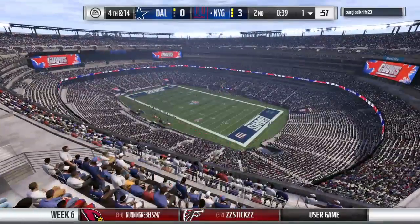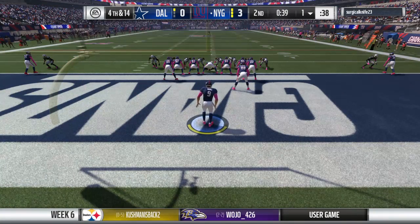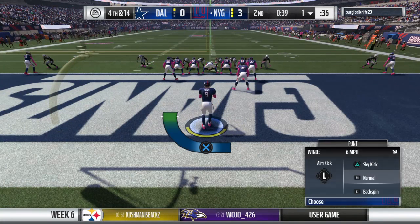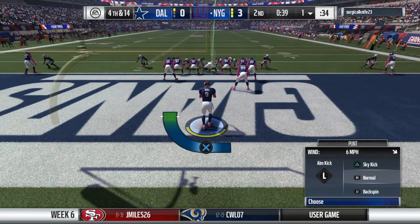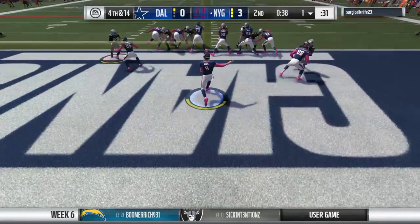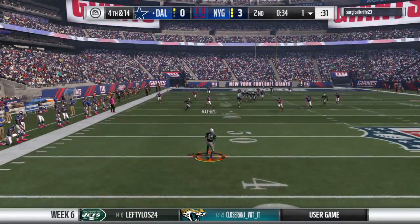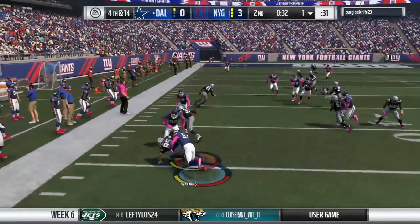Oh, boy, he got a favorable spot there. The guys on the sidelines were raising their hands over their head and clasping their hands to signal safety. But the official marked it just outside the end zone at the 1-yard line. And he's able to get it out of there. And taken at the 46.